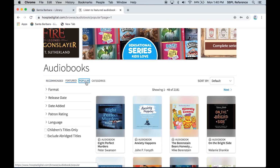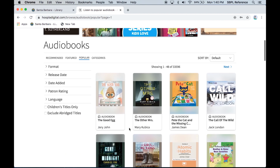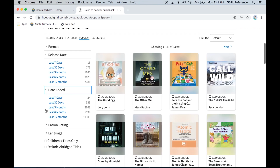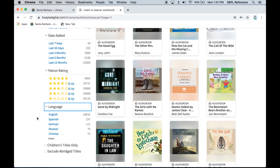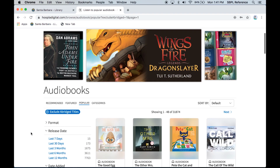Now another way to narrow your results, going back to the popular link for just a moment, is over here on the left. So we can narrow our search results by release date, by date added, patron rating. Here's language. This is wonderful for finding Spanish language content. Also, you can exclude abridged titles. So for audiobooks, a lot of people want to hear unabridged audiobooks, so this is the way that you could do that. And then children's titles also.